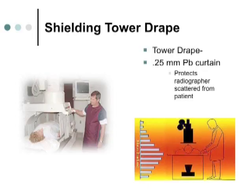Again, look at this technique. Is this a good technique? What's wrong with what he's doing here? The tower's too far away. It would be better if they brought this tower down closer. It would cut the dose to the patient about half, just by bringing the tower down. The X-ray tube's not moving, but that tower drape, when it's in place, is protecting the operator from the scattered radiation coming off of the patient.